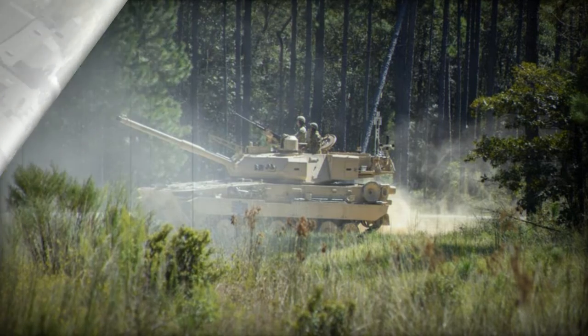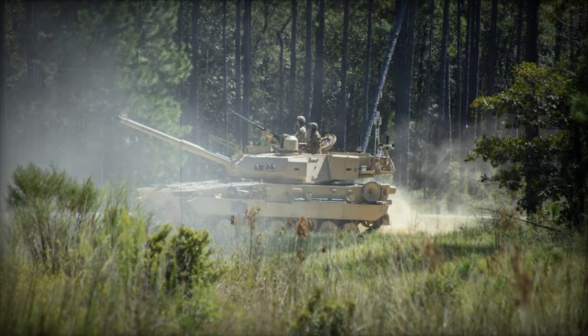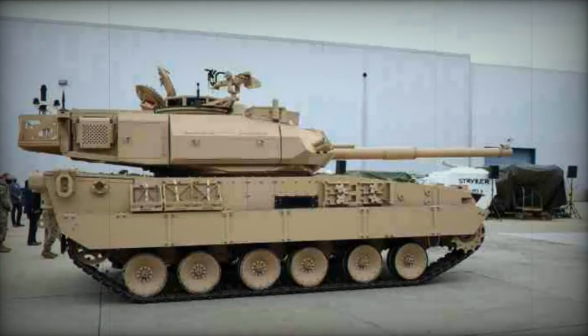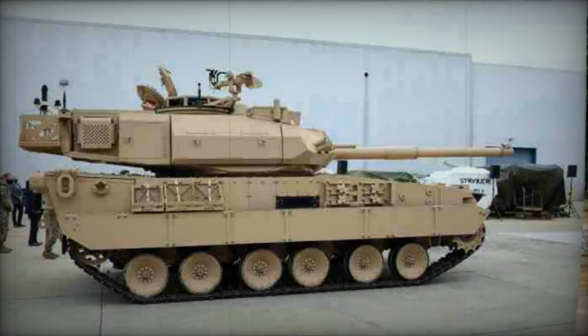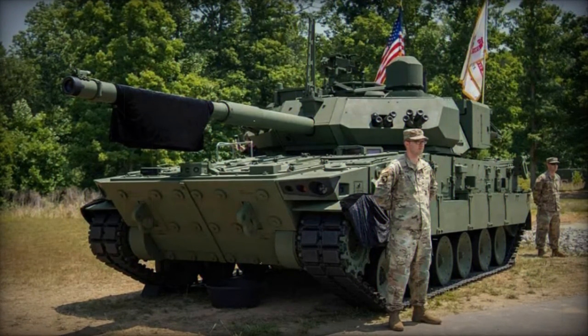Each hull side is given six rubber-tired road wheels and the drive sprocket is fitted forward with the track idler at rear. The turret showcases angled sides for basic ballistics protection and mounts twin banks of four smoke grenade dischargers to each side, at the cheek positions, for a total of 16 grenades to help screen the vehicle.